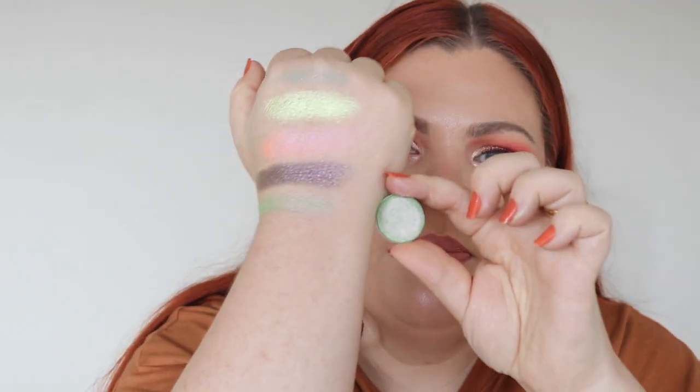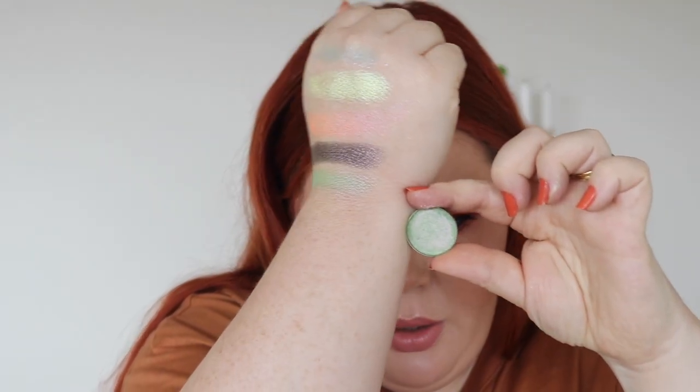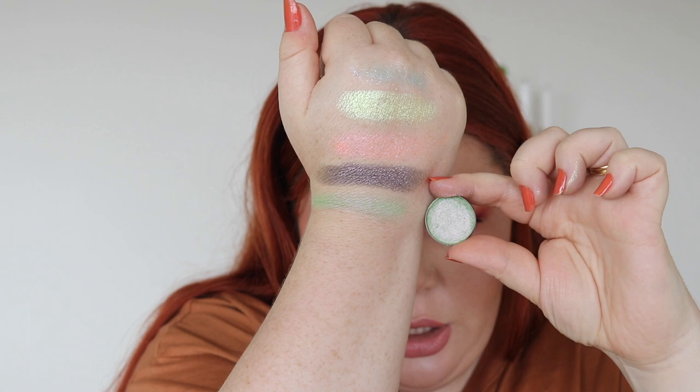And then the last one we have is this green one, which is Craft down here, which is also a really nice shade. So this is number 5 because they're quite unique. That yellow one really is quite gorgeous. I used that in my inner corner once and I loved it. Really nice pigmentation. So that is number 5.